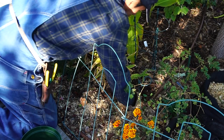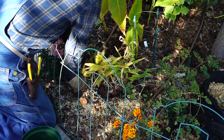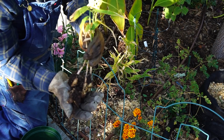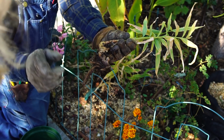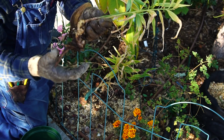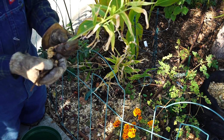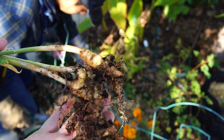Maybe it's deeper. Is it deeper? See? Oh, it's pretty small. We can leave it. It's not ready. It's not going to do anything in this cold weather. Oh, it smells good? Like dirt on my nose. Oh yes, that smells wonderful. I think I'm gonna pot these so that they can keep growing.